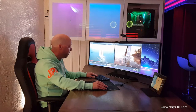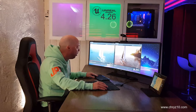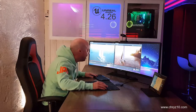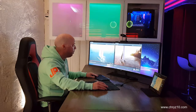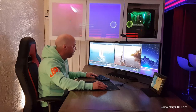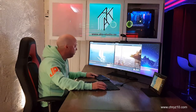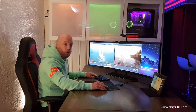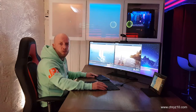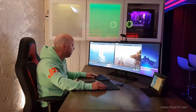But with Unreal 5 engine and new water, we have also added some flags to make everything come alive a bit more. I got help from AKA Studio to do some special tricks. So here is a preview of how the boat looked like in 3D 2021.